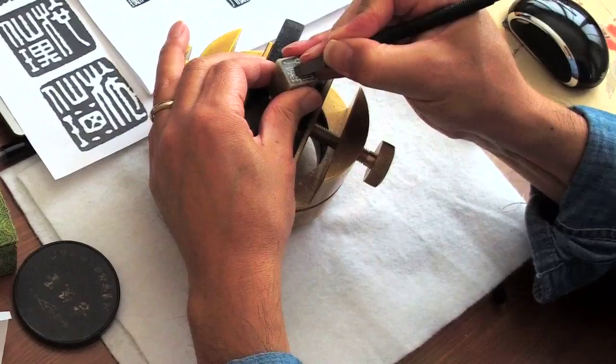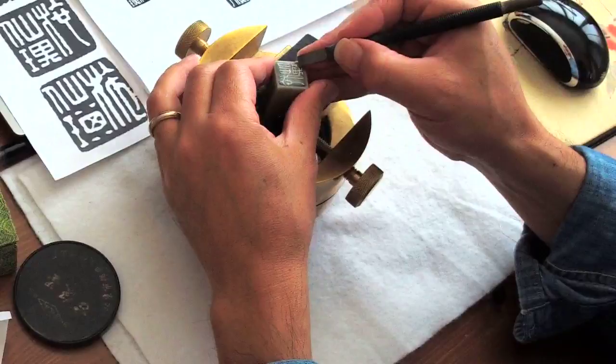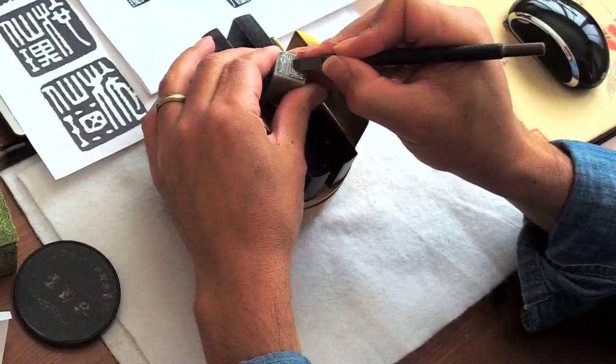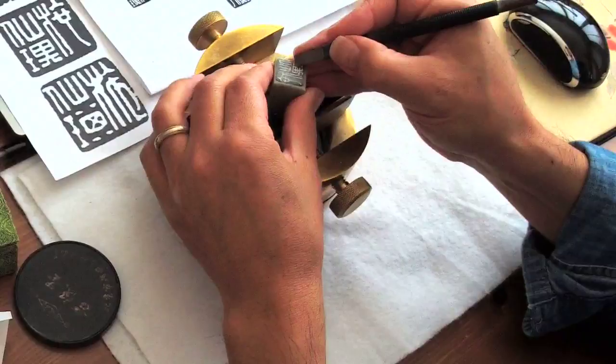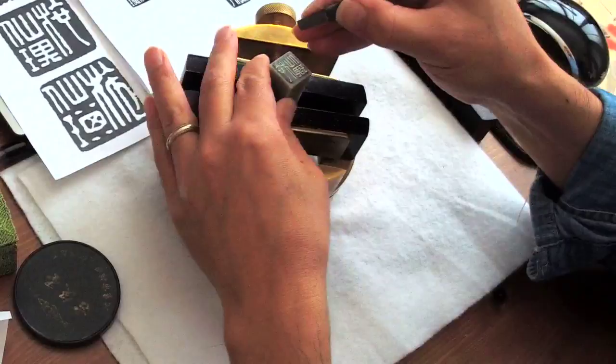It's very important to fine-tune it. So basically, I carve all the basic strokes, then adjust the width to make it more natural. Less cutting traces, but more like a cast bronze seal, like rounded. Corners are rounded. Some erosion kind of thing.